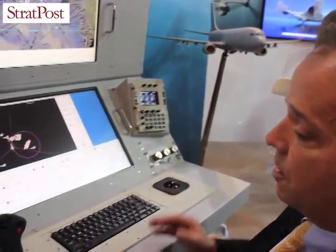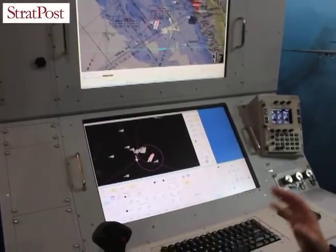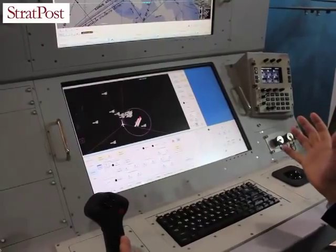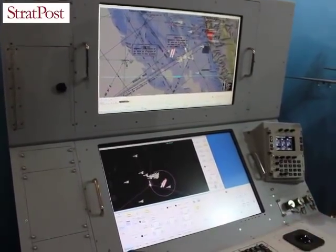A little bit about the aircraft. This console represents one of the consoles that's in the aircraft. There are 5 consoles that are all identical in the back of the aircraft. The consoles allow the operators to have 2 24-inch displays that allow them to look at information or exploit information out in the area of interest.